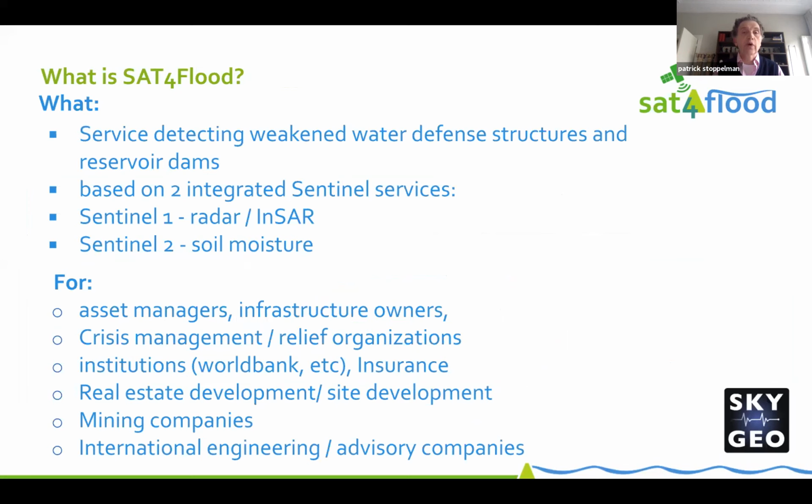Let me first tell you what it is. It is a service detecting weakened water defense structures and reservoir dams. It's based on two integrated Sentinel services, but it can also use commercial high-res data. Sentinel-1 for radar, for InSAR, as I explained, and Sentinel-2 for soil moisture. The service that we developed is aimed at typical asset managers, infrastructure owners, relief organizations for crisis management, institutions like the World Bank, insurance companies, real estate, mining companies, and international engineering advisory companies. So quite a big variety.